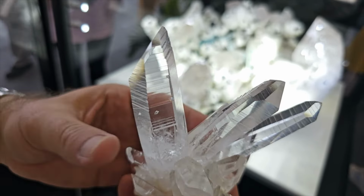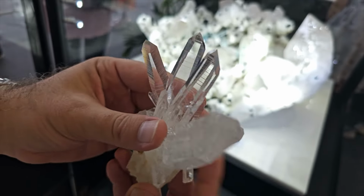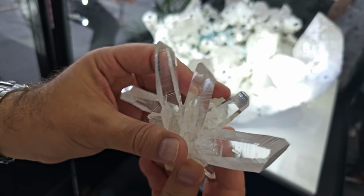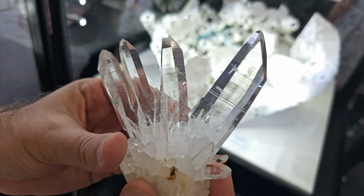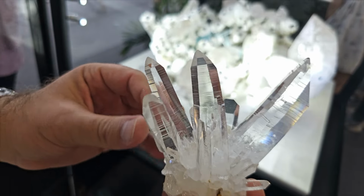As you can see in this piece, not only does it have a great aesthetic and incredible quality, but it is also perfectly terminated. And what is so special is these great patterns on the surface of the crystals. It's just truly remarkable. Fantastic.